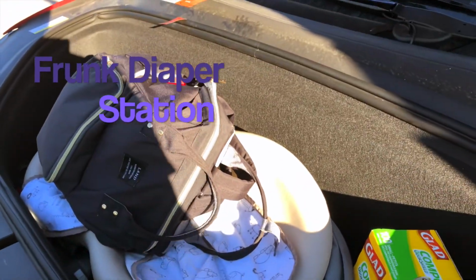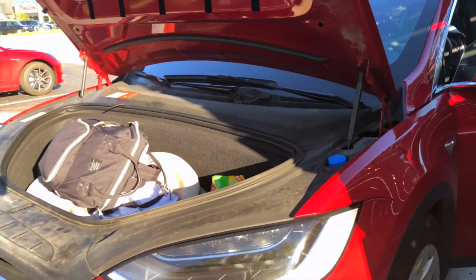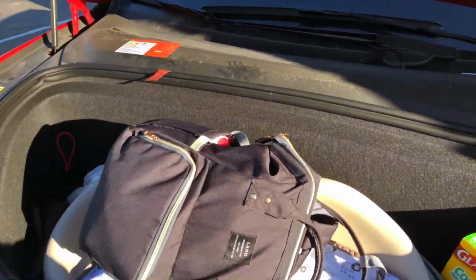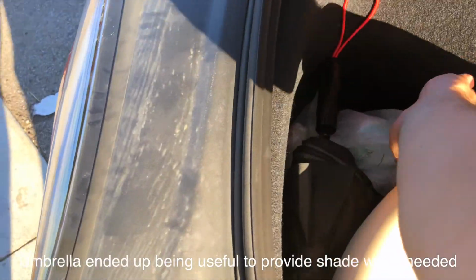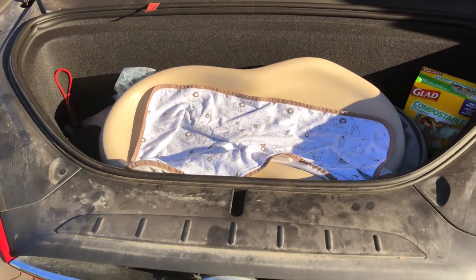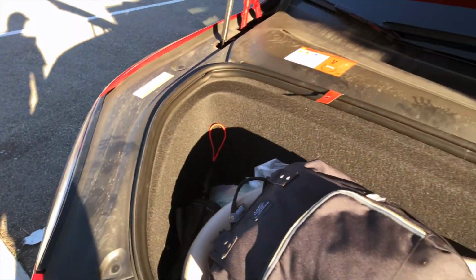Wanted to show you guys the front baby changing room. So here's the front of the Model X. And yeah, this is kind of nice because as we charge, I can change diapers. So the diaper bag goes here. I've got some baby seats beneath that, but this is pretty sturdy. I've got disposable bags so that can get thrown out. Umbrella, no particular reason. And yeah, here's some garbage. So there you go. When you're traveling, this is the way to go. And of course, all this closes up. I can really hear that fan in the background. We're charging here, and it's really hot.